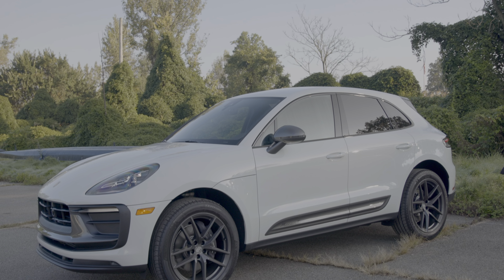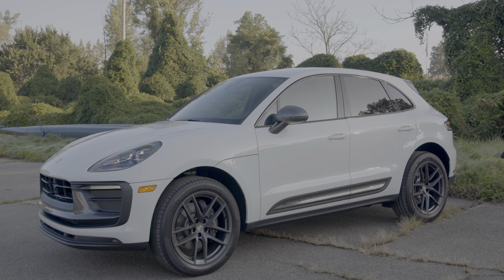And here's why. Now, there's a handful of different Macan models you can buy now, but this Macan T variant is a one-of-a-kind model in the sense that you couldn't configure any other Macan to be exactly like the Macan T in terms of the aesthetics and the underpinnings. The T stands for touring, by the way.